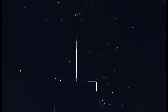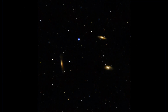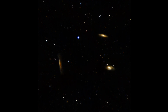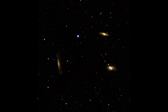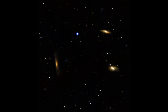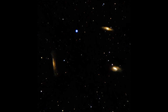Now we move on to the constellation Leo to explore a trio of galaxies that can be seen in the same low-power eyepiece. Often referred to as the Leo Triplet, it consists of the galaxies M65, M66, and NGC 3628, which is referred to as the Hamburger Galaxy. M66 is the brightest of the three, glowing at magnitude 8.92 and spanning 9 by 4 arc minutes. This galaxy is classified as an intermediate spiral galaxy and is located 31 million light-years away from us.